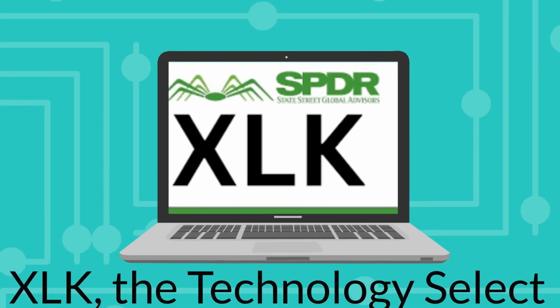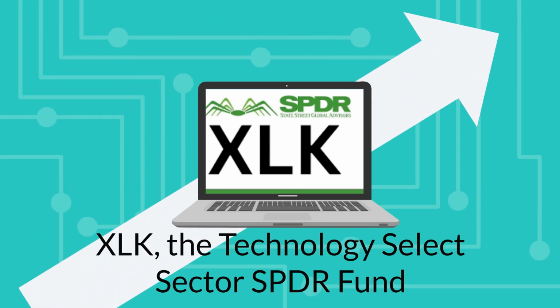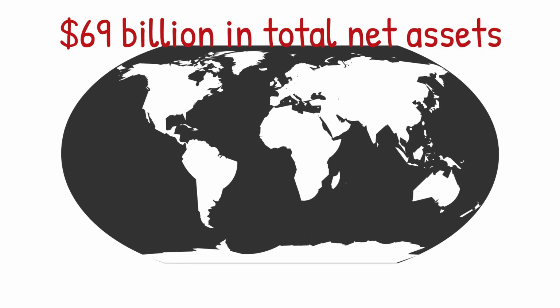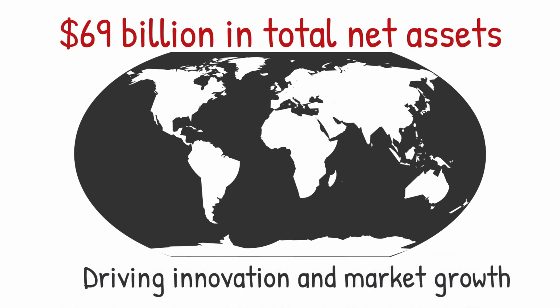This ETF is a powerhouse for investors seeking exposure to the booming tech sector, making it one of the most exciting growth ETFs on the market. With $69 billion in total net assets, XLK is a massive player in the world of tech-focused funds, and for good reason. It's packed with some of the biggest names driving innovation and market growth.